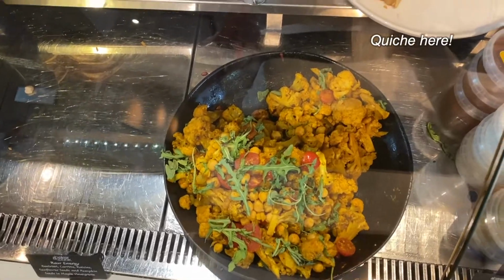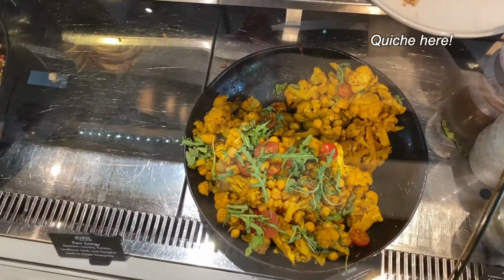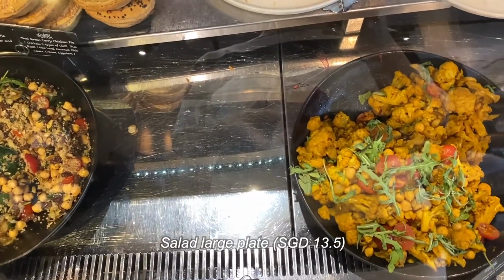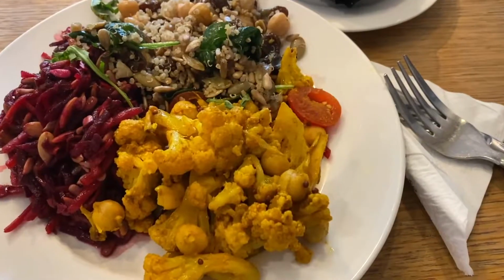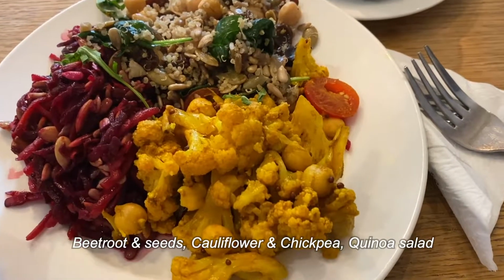So that is the salad available. They usually have 3 kinds of salads. The big plate has all 3 kinds at 13.5 Singapore dollars. So I got a big plate of salad with custard bombolini.